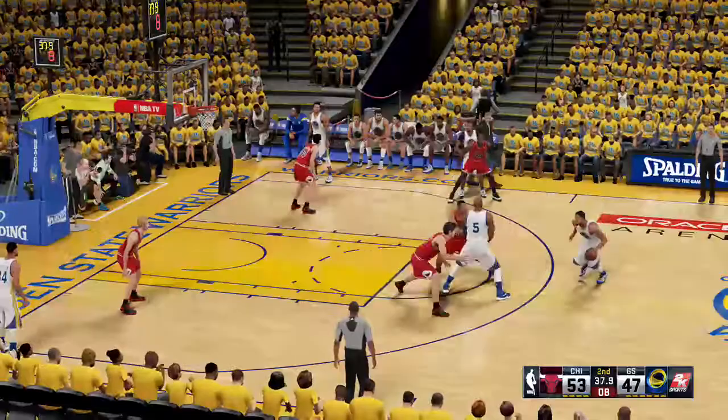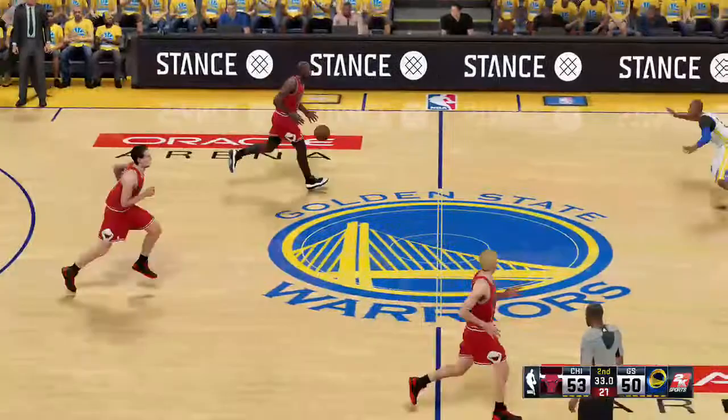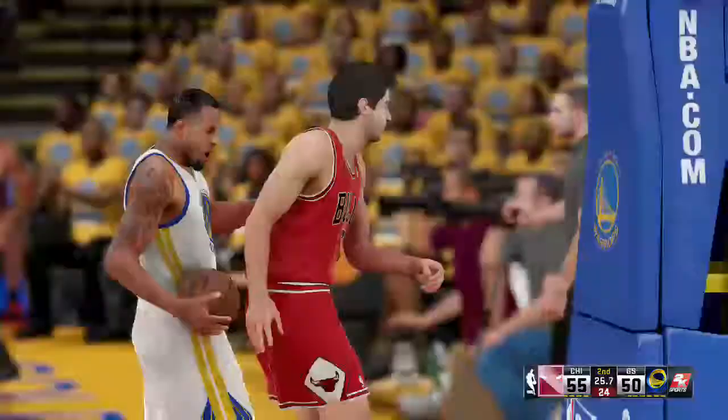Spates sets a screen. Got that one. The Bulls' lead has been cut down now to just three in the basket from Andre Iguodala. And those are two teammates right there working in rhythm, one setting the screen and the other using it to get that separation. Kukoc against Iguodala. It is flushed down with a nice jam.